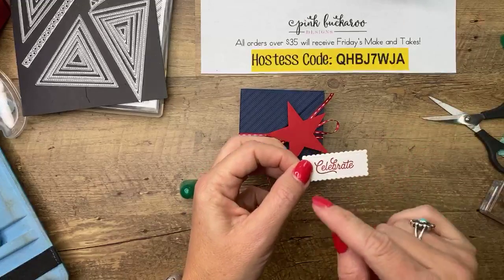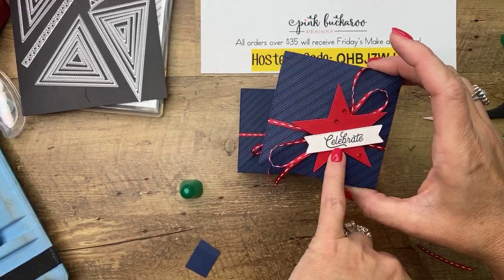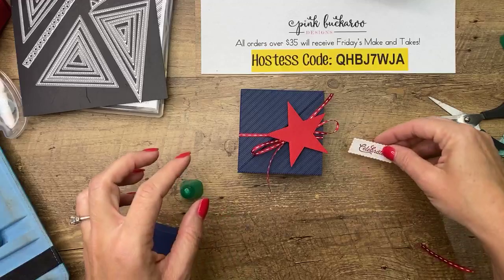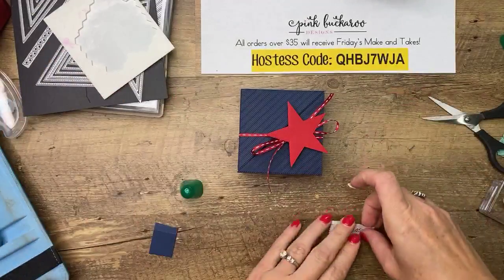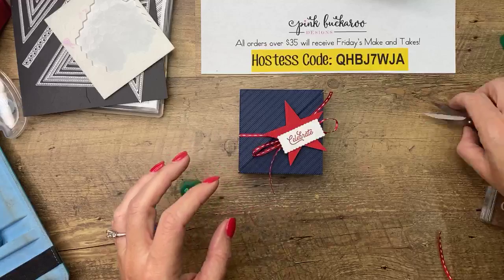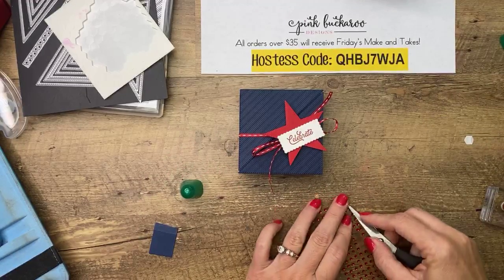This is a sentiment. I originally did it on my stitched banner here from the Tasteful Label dies. But for some reason, yesterday when I was prepping for this, I could not find that die. So I cut out a scalloped rectangle from the Stitch So Sweetly dies. All right. I think I like the stitched banner better, but oh well. All right. Last but not least, how about a few red rhinestones?